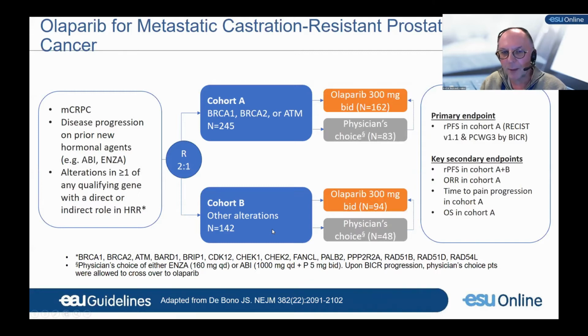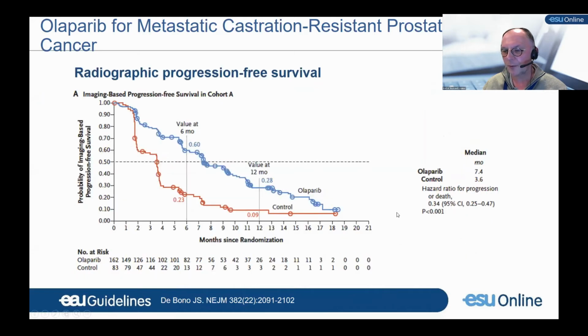So let's come to olaparib. Olaparib was the only one to be tested in a large phase 3 trial until very recently. 2 cohorts. Cohort A, patients with DNA mutation BRCA1, BRCA2, ATM; cohort B, other alterations. As mentioned, olaparib 300 BID versus physician choice, which in most cases was another AR pathway inhibitor. rPFS in cohort A was the first endpoint. And needless to say, the hazard ratio is quite impressive, 0.34, which is actually similar to the hazard ratio that you could find with ARPA, ENZA, or ARPi in first line, with an extension of PFS from 3.6 to 7.4.